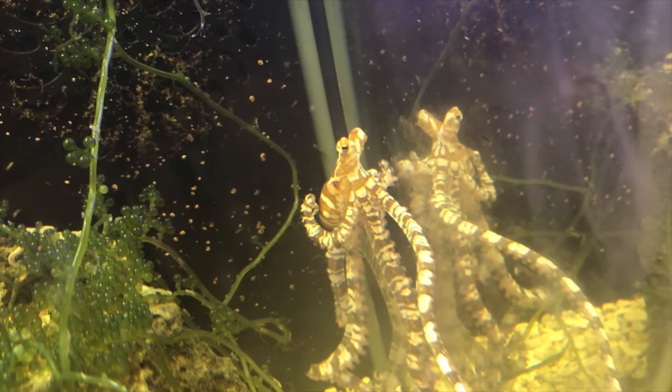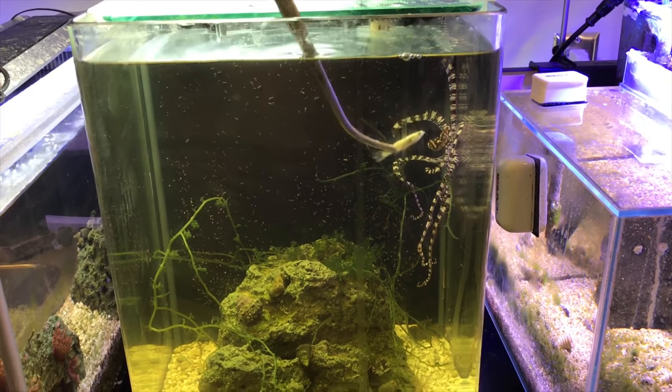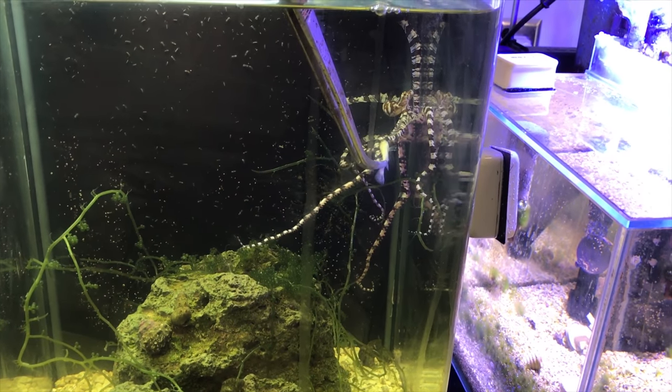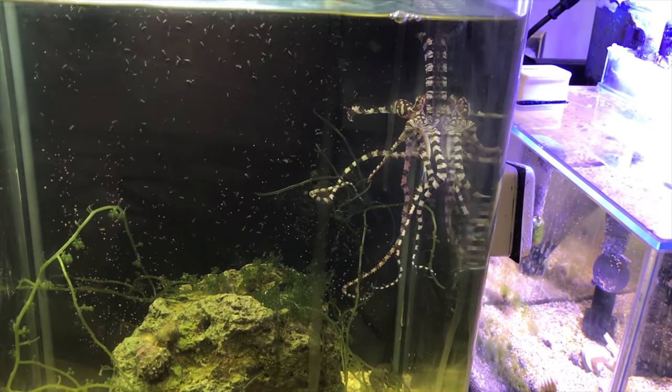I really loved it. And I was told that generally when there are a lot of people in the room, the Wunderpus was not nearly as active. So I was really fortunate to be able to see it active. And you can see it here eagerly taking a fish as a snack.